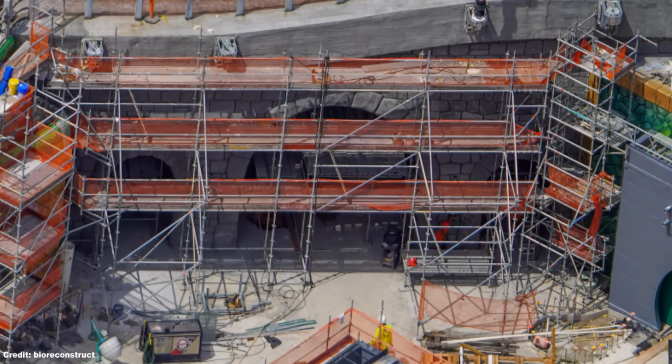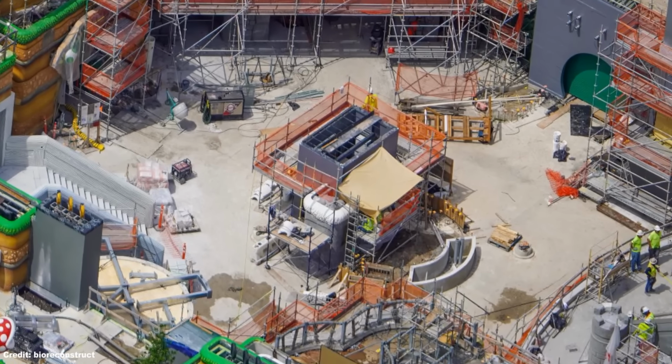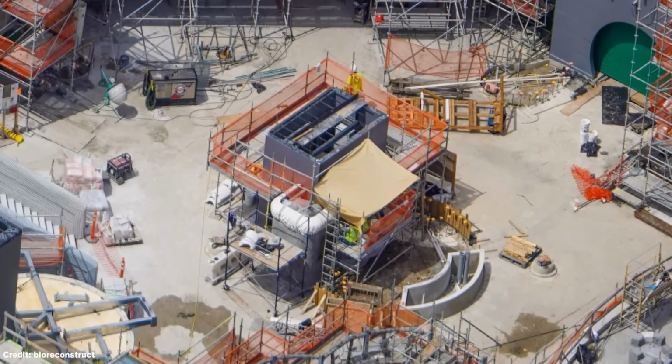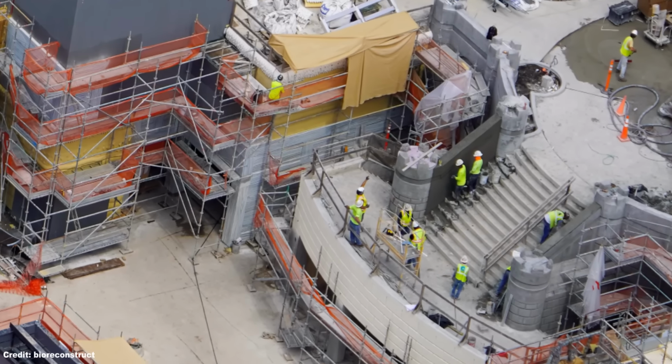Scaffolding still covers the archways that lead to Donkey Kong Country. They've added a brick pattern to the archways. Down in the courtyard is where Mario and Luigi's meet and greet will be. This is also covered in scaffolding as they work to theme it. The stairs that lead down from Princess Peach's castle has recently had turrets installed as well.